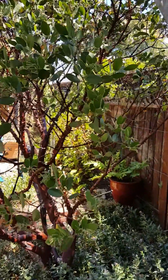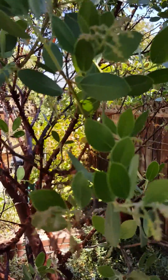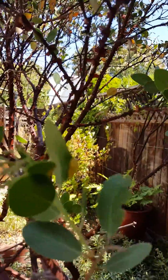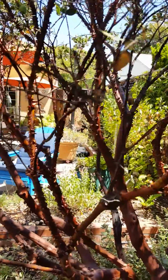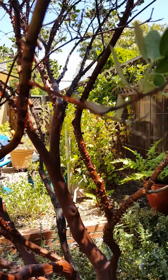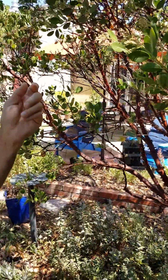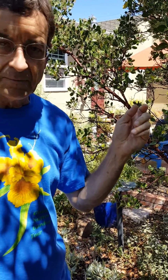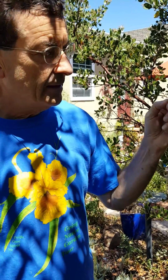Right after it blooms, this very manzanita is a magnet to the black-tailed bumblebee. What's magic about that is the bumblebee founding queens are the only bumblebees to overwinter. They hibernate, they emerge in the winter, and the first thing they need to do is find food and pollen and create their brood for the current year. This manzanita feeds and nurtures, I don't know, dozens of black-tailed bumblebee founding queens.